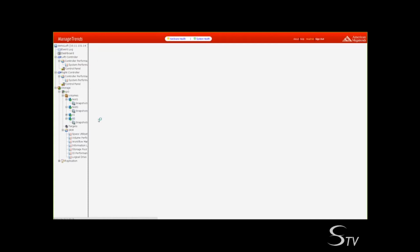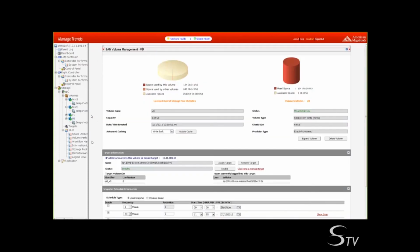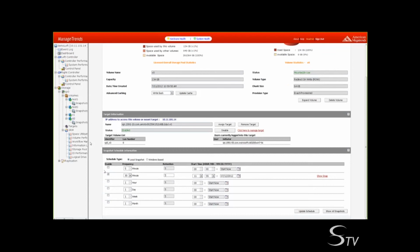And within the snapshot scheduling that StorTrends brings to you, we have multiple levels. So if you wanted to keep, say, 20 for every 5 minutes, just to have a 5-minute increment for the last hour, and then say you have 30 minutes for the last 2.5 hours, you can see the retention of 5 right here. You can take these on a daily, weekly, or even monthly schedule.